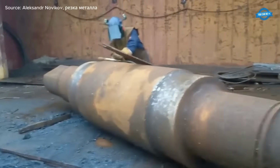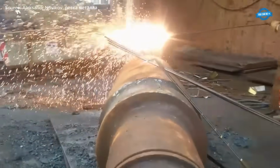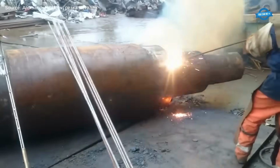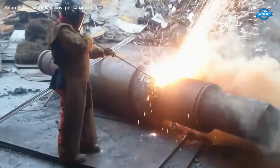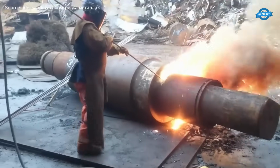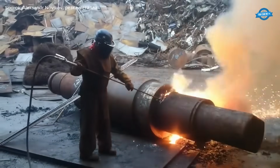The oxygen lance cutting process is used for cutting large and heavy metal components, such as this 16-ton cast iron shaft. This technique utilizes an oxygen lance, a consumable steel tube, through which pure oxygen is fed at high pressure. The lance ignites at extreme temperatures, reaching over 2,500 degrees Celsius, which is sufficient to melt and oxidize metal upon contact. Operators, known as oxygen lancers, are trained to handle the lance with precision. A specialized oxygen lance holder provides stability and control during the process.